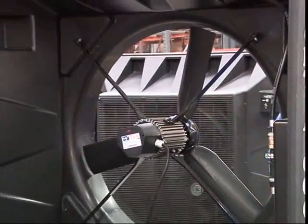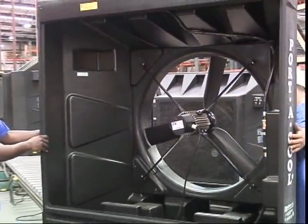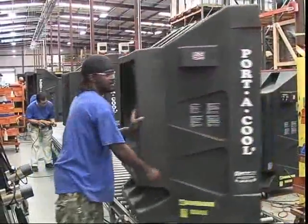Also, the entire unit is UL listed. Competitors' units just have UL listed parts or components.